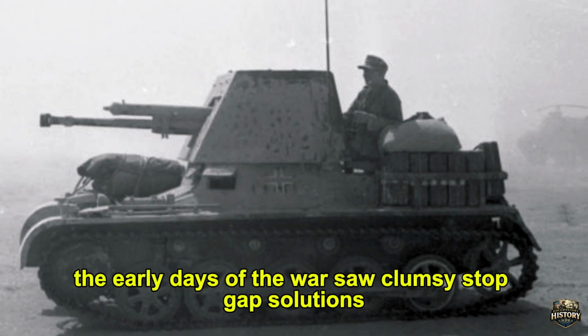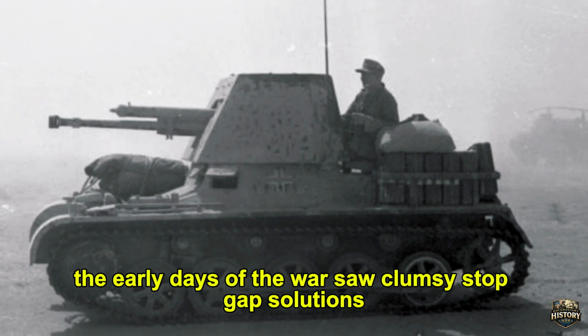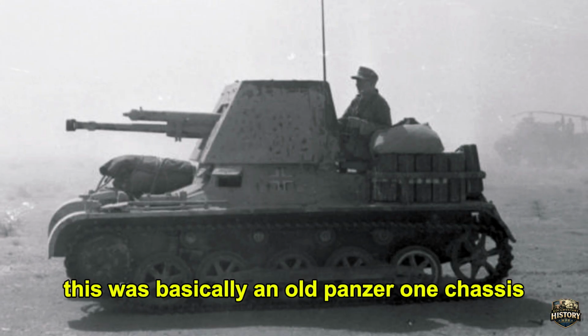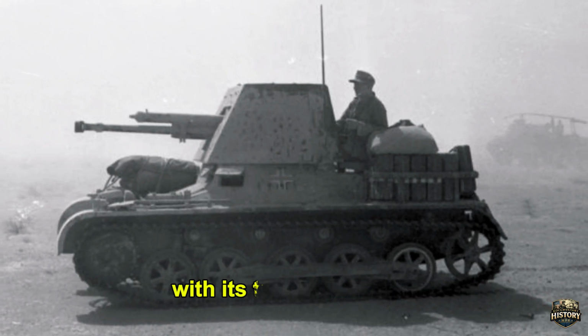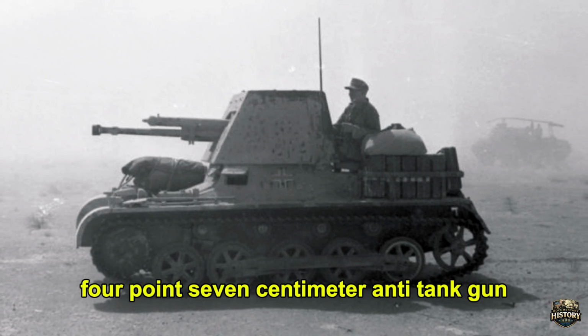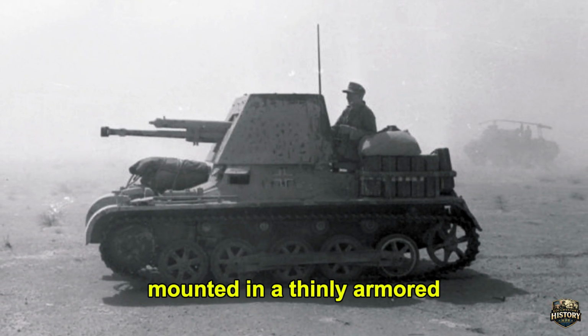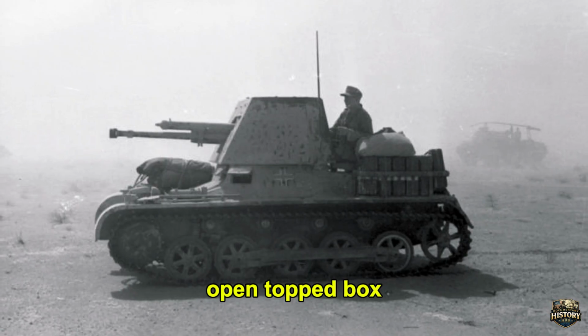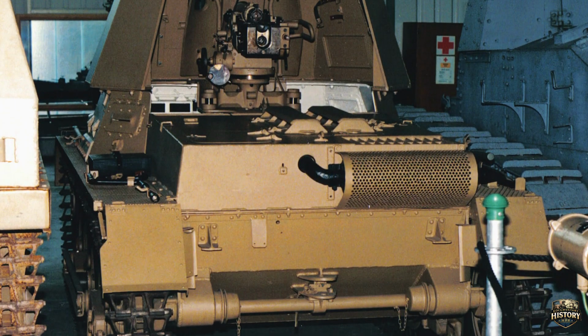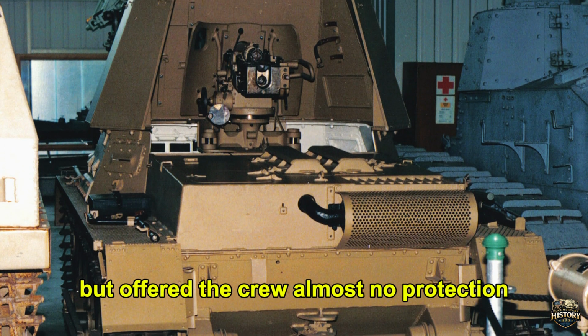The early days of the war saw clumsy, stopgap solutions, like the Panzerjäger 1. This was basically an old Panzer I chassis with its turret ripped off, and a captured Czech 4.7-centimeter anti-tank gun mounted in a thinly armored, open-topped box. It was a desperate move that gave the gun some mobility, but offered the crew almost no protection.